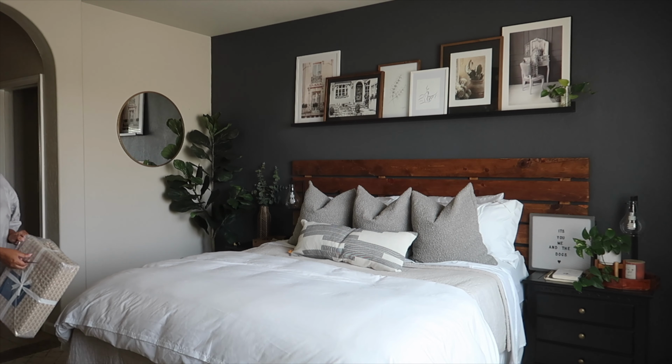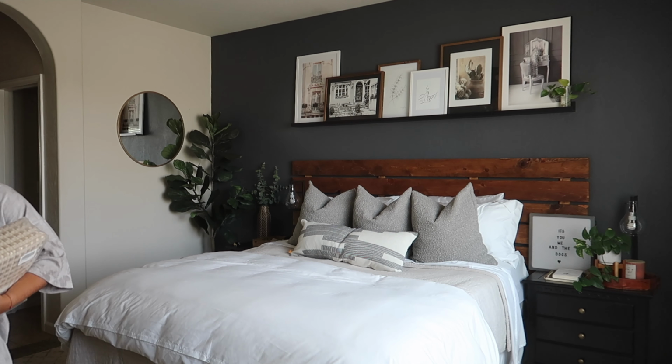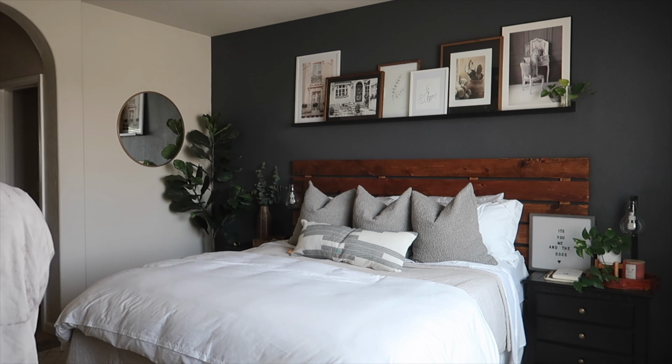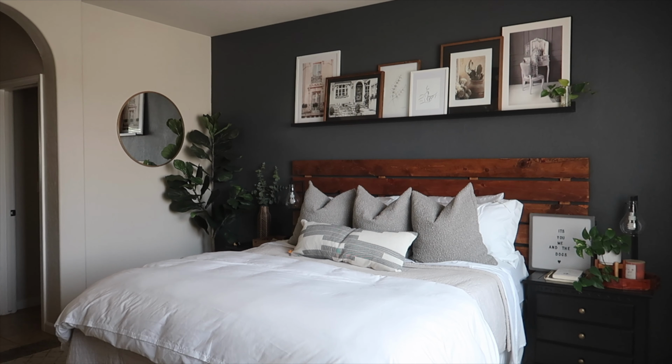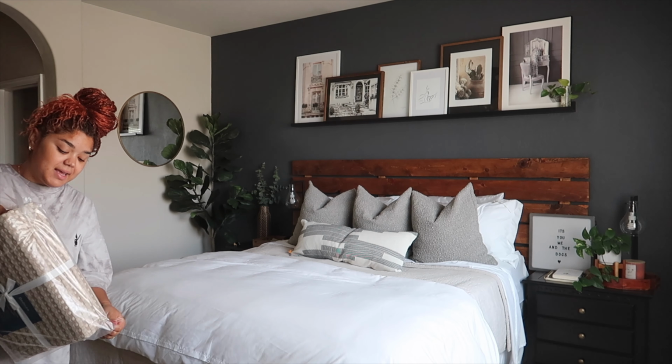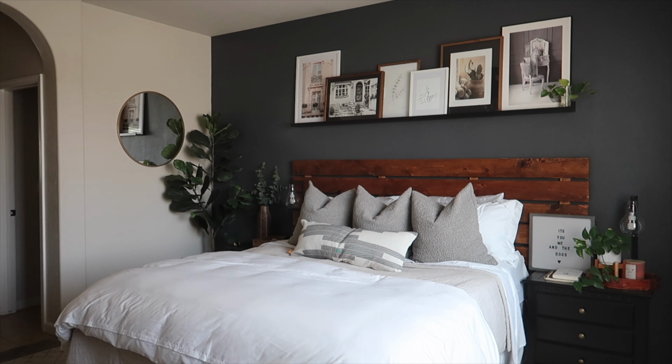The last piece is a new dog blanket for my bed. I allow my dogs on the bed, so I like to have a dog blanket to prevent my bedding from getting dirty and like dog hair on it. So I get a blanket to go on top. And this is the blanket they're allowed to be on. We try our best.